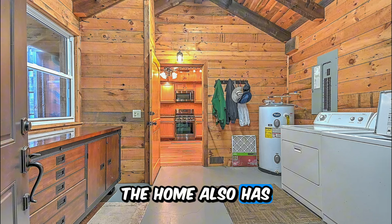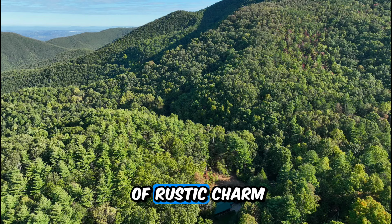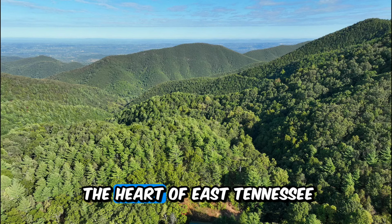Greeneville is known for its rich history, once home to President Andrew Johnson. It's a peaceful town that has attracted many looking for a serene lifestyle. This property offers a unique opportunity to own a tranquil mountain retreat, perfect for year-round living or as a peaceful getaway. Don't miss the chance to experience this blend of rustic charm and modern comfort in the heart of East Tennessee.